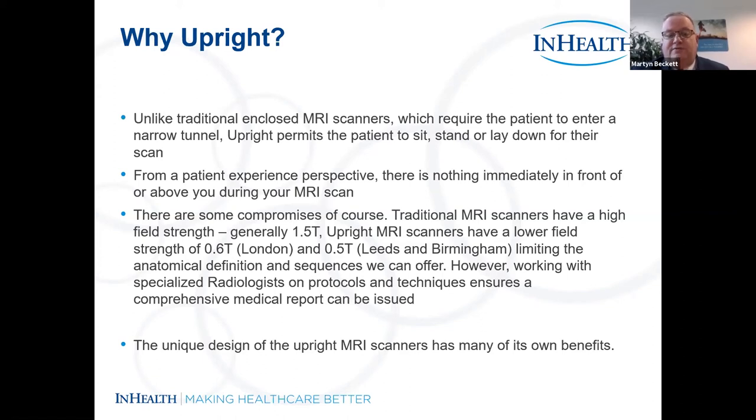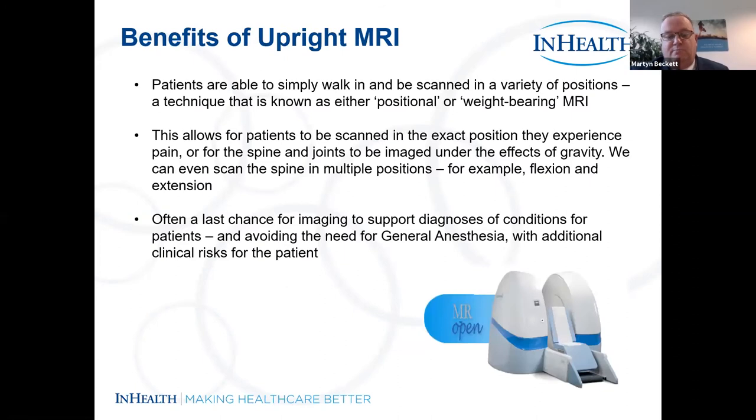And the unique design of the upright MRI scanners has many of its own benefits already spoken by Penny and Aaron. So they're able to simply walk in and be scanned in a variety of positions, whether it be weight bearing or positional flexion extensions, for example. This allows the patients to be scanned in the exact position they experience the pain. So for spines and joints, this is quite important. And as I said earlier, often they are a last chance for imaging to support the diagnosis.